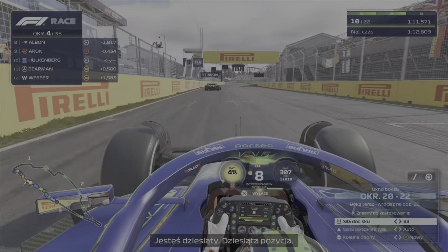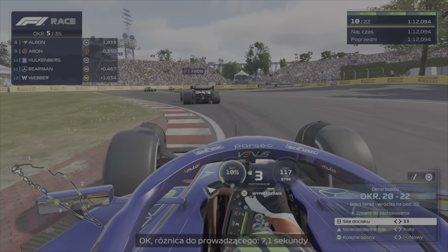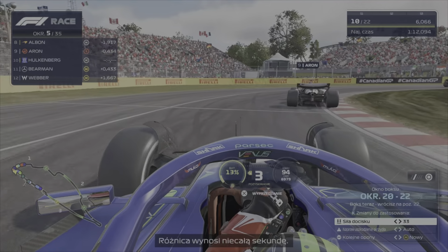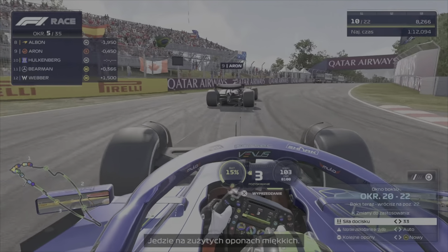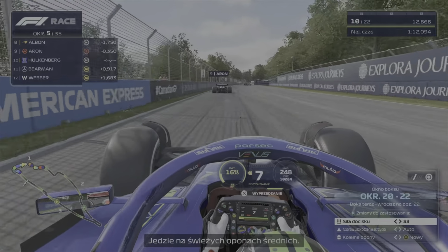And that's us in 10th position. Okay, gap to leader, 7.1 seconds. Aaron's ahead of you. Okay, the gap is less than a second. Okay, they're on old softs. Okay, Behrman's behind. They're on fresh mediums.